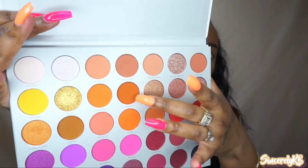I will be using one color on my eyelids today, so I'm going to be taking this Jaclyn Hill Volume 2 palette by Morphe, and I just want to go in with a natural color. I think I want to go in with Homebody and just place that all over my eyelids.